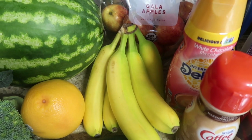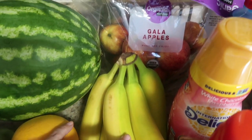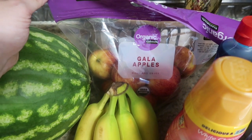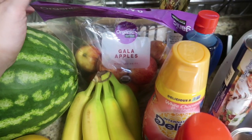My boy was craving some fruit, and as soon as I came in with the groceries, he already wanted a banana. So I tossed Mason a banana already. And then speaking of Mason, you know that if I'm doing a 2-week grocery haul, I definitely need to order my boy some apples. So I got a 3-pound bag of the organic Gala apples.